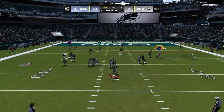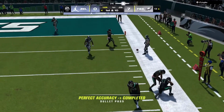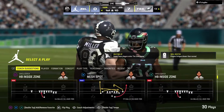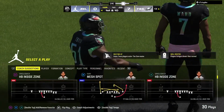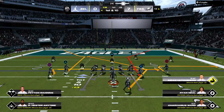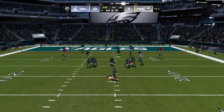Play action. Manning. On the right side, this is Miller. And he'll go out of bounds inside the 15-yard line. They get 10 more there, and I believe that'll be enough for another first down. It will. Into the red zone now.